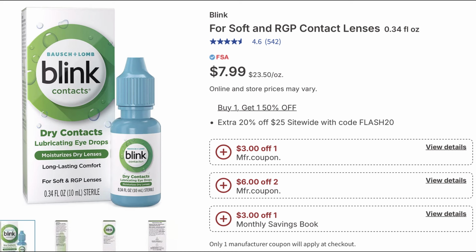The Blink deal is back if you need to stock up. Now, they're buy one, get one 50% off. You want to grab the ones that are $7.99 because they go up in price to like $12.99 or $14.99. Now, we have a 3-off-1 manufacturer coupon or the 6-off-2 digital manufacturer coupon. And then there's a $3 Walgreens store coupon.